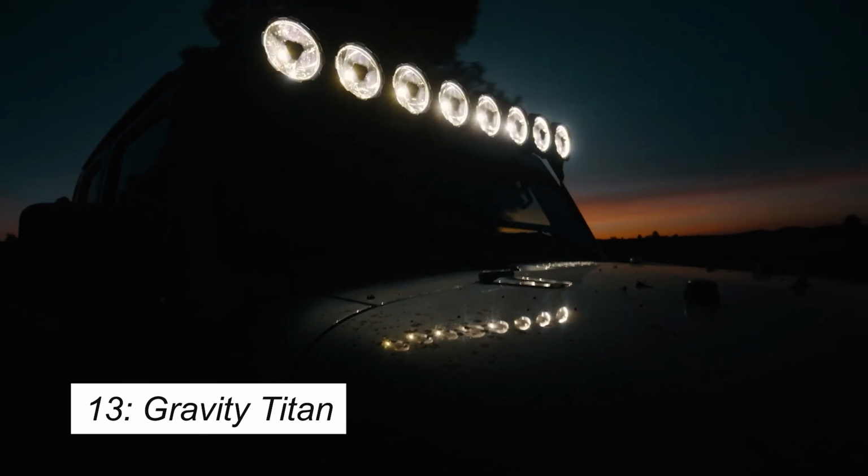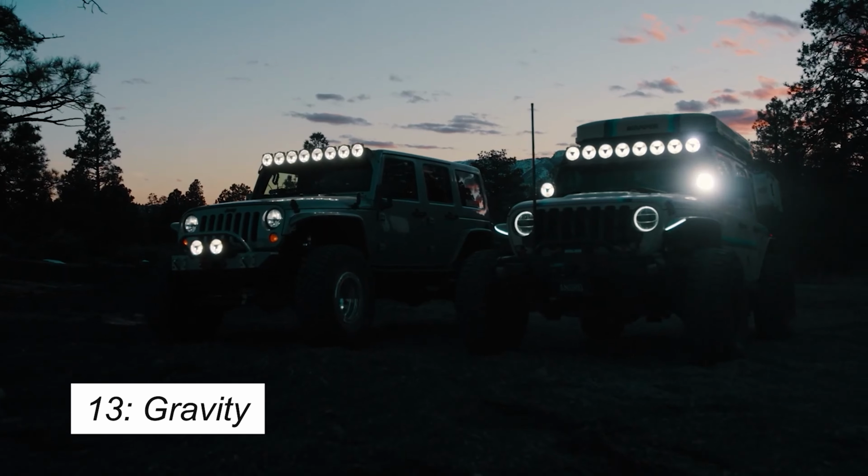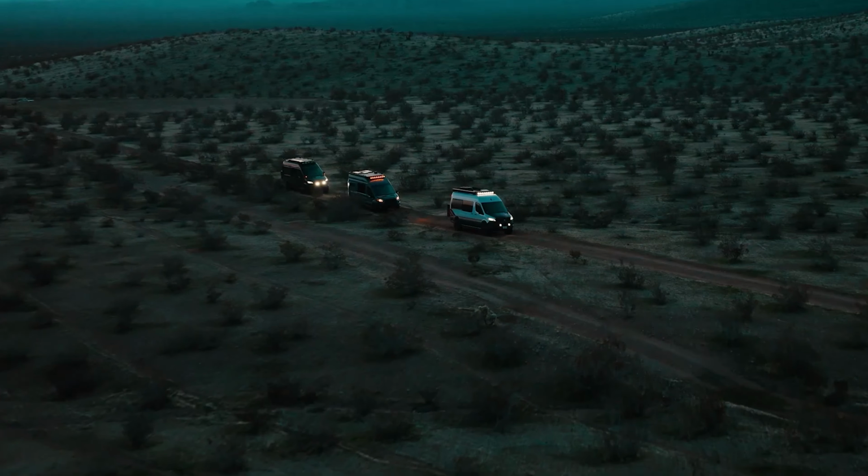Super bright LED headlights providing wide visibility and high reliability, perfect for any driving condition.